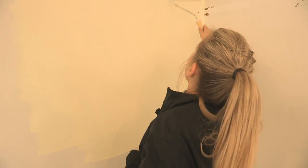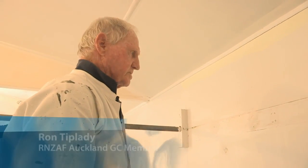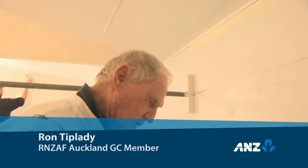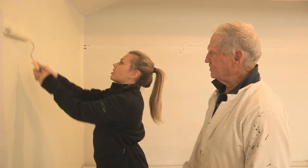What do you think makes this club so special? Its members make the club. Yeah. That is the major thing with any club. If your members are good and willing to help, it makes short work of everything that you need to do. What happens when your arm gets a bit achy? You change and use the other one.